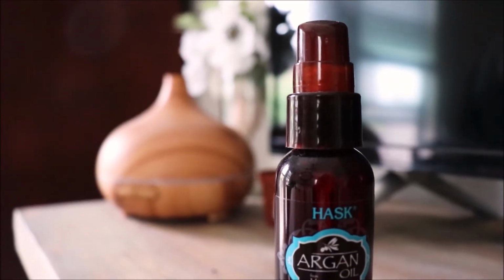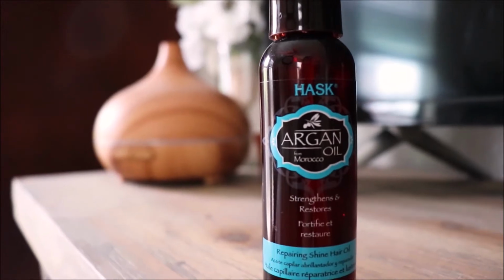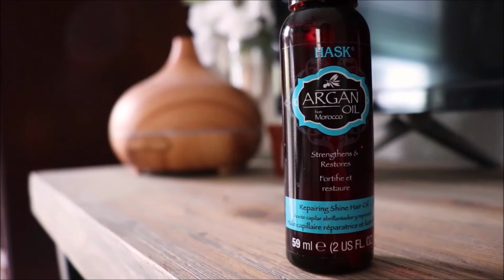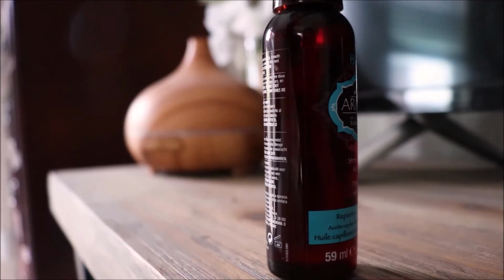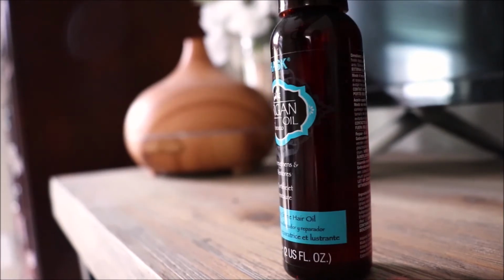After my hair is dry, whether I let it air dry or I use a styling product, I use Repairing Shine hair oil. This is the Argan oil from Morocco. It's the HASK brand. It just restores and strengthens. I put this primarily on my ends. I'll just do a few pumps and warm it up in my hands, and I'll just put it through my ends, just making sure I evenly coat all of the bottom portions of my hair just to give it a little bit more moisture. This can be on wet or dry hair.